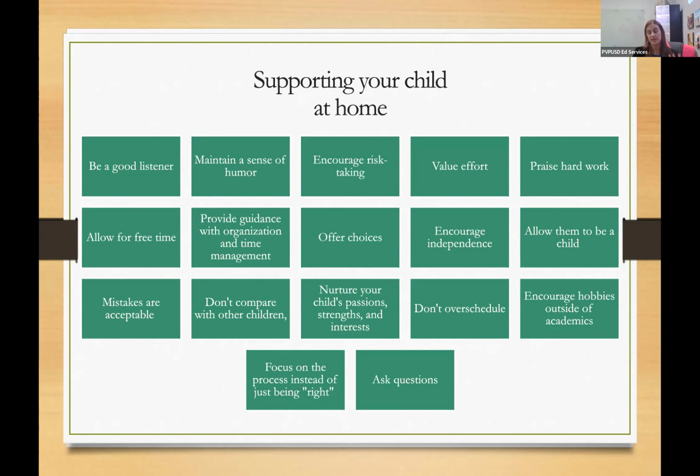We want to make sure they know that mistakes are acceptable. We don't want them to feel that they have this label of giftedness and that I'm so smart that I can't make mistakes, or I don't want people to see me making a mistake, because then that label of smartness might be taken away. So praising mistakes, and I think it's really important to share your own mistakes as the parent. I know the more that we are comfortable talking about it, oh, this happened to me today, I made this mistake, and here's what I did. I think it helps our children see their own parents make mistakes also, and how do we bounce back from those. We don't want to compare with other children, as we talked about.